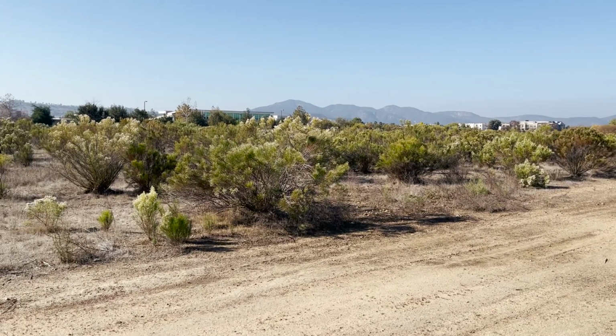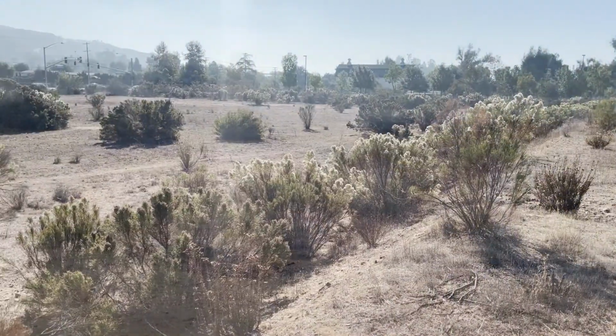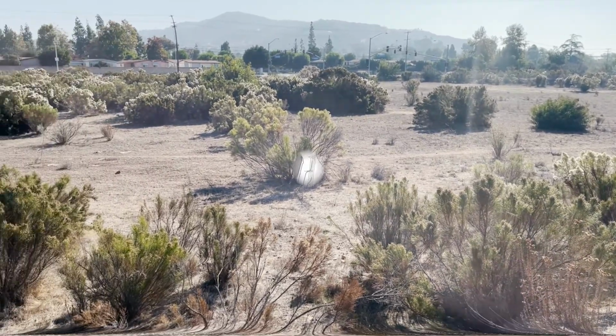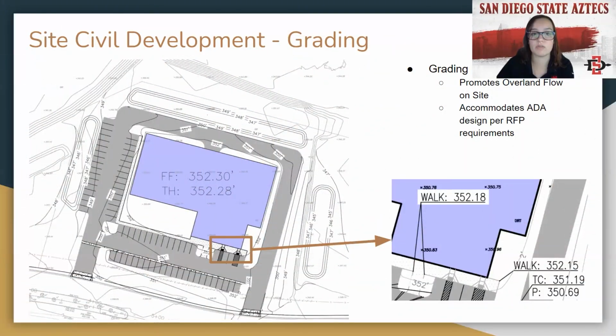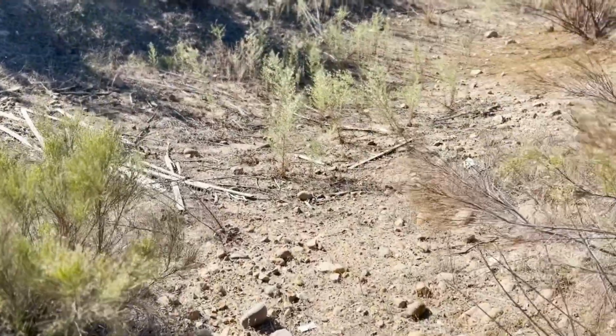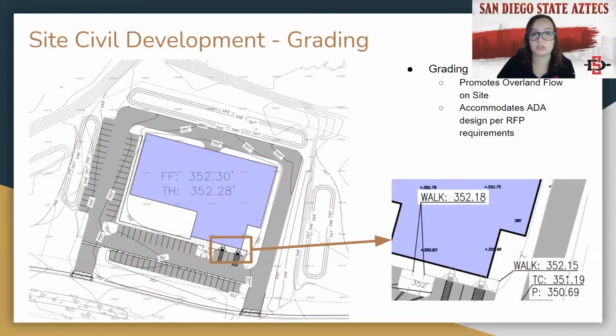The project includes grading a relatively flat site to encourage overland flow patterns. Since the site already naturally flows to the north and the west, the team wanted to keep these patterns. ADA grading design was also considered during this process, giving access to the animal shelter from the parking lot. Included in the grading design are infiltration basins. These help retain runoff within project boundaries and help mitigate excess stormwater from running into the Riverview Parkway expansion and into the other areas of the parcel.